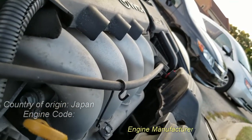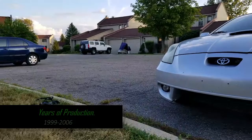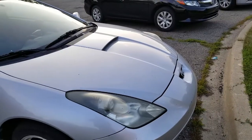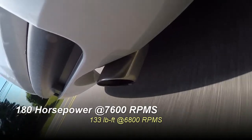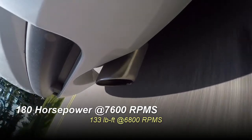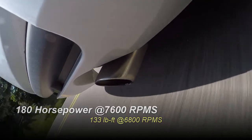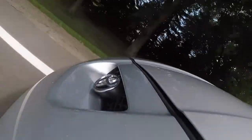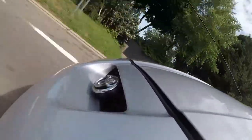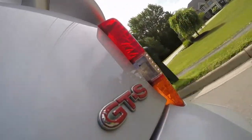Easy to hear that this is not the standard Celica GT, but the top-of-the-line Toyota Celica GTS. What that means is that the car comes equipped with a 1.8-liter inline-4 engine co-developed with Yamaha that makes 180 horsepower and 133 pound-foot of torque. The engine utilizes both valve lift technology and variable valve timing similar to Honda's VTEC engines. You really do have to work for all of that power in this engine, as max torque does not come until 6,800 RPMs and max horsepower does not come until 7,600.